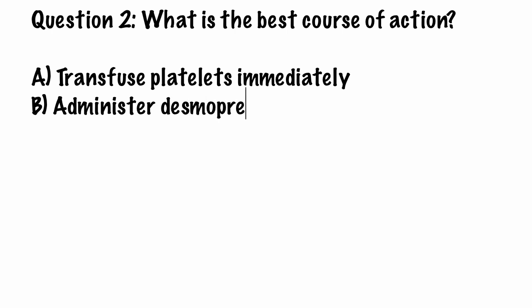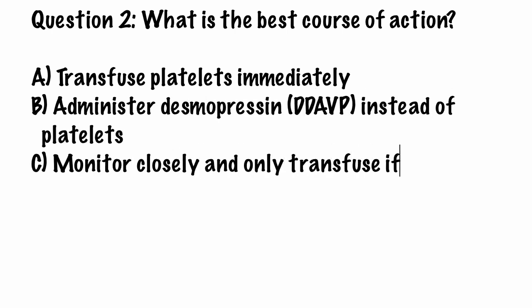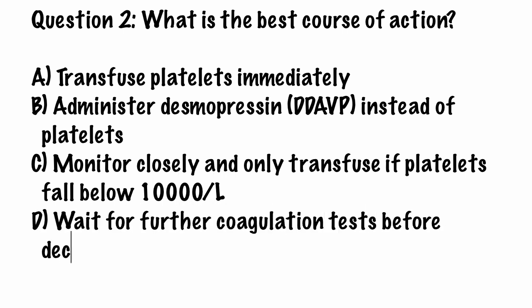A. Transfuse platelets immediately. B. Administer desmopressin, DDAVP, instead of platelets. C. Monitor closely and only transfuse if platelets fall below 100,000 per microliter. D. Wait for further coagulation tests before deciding.